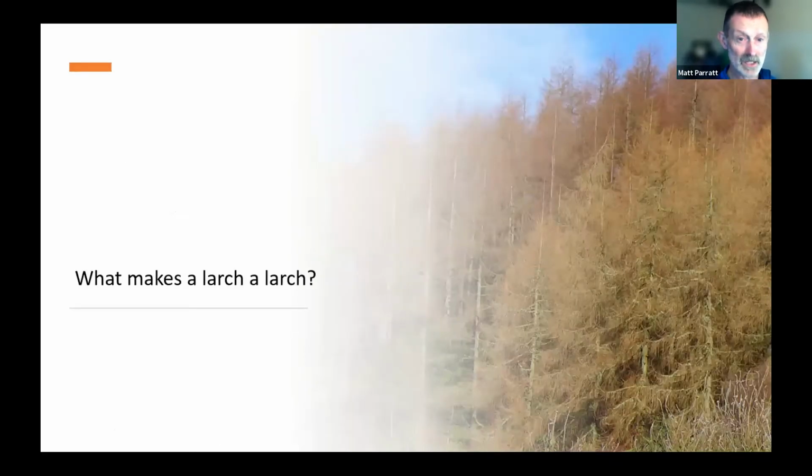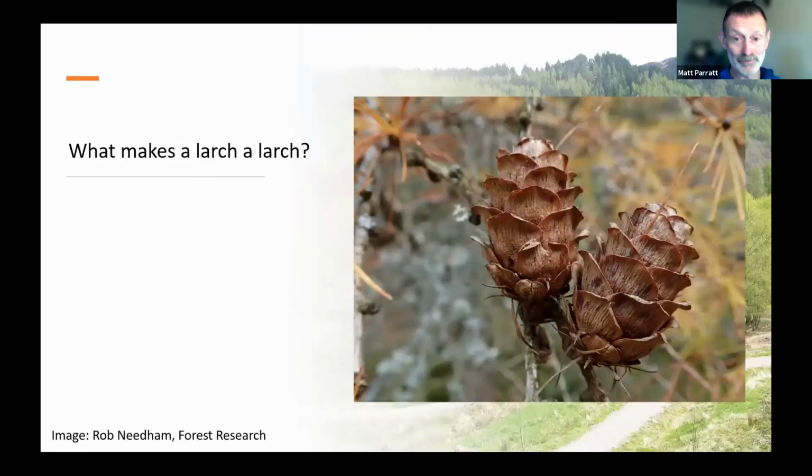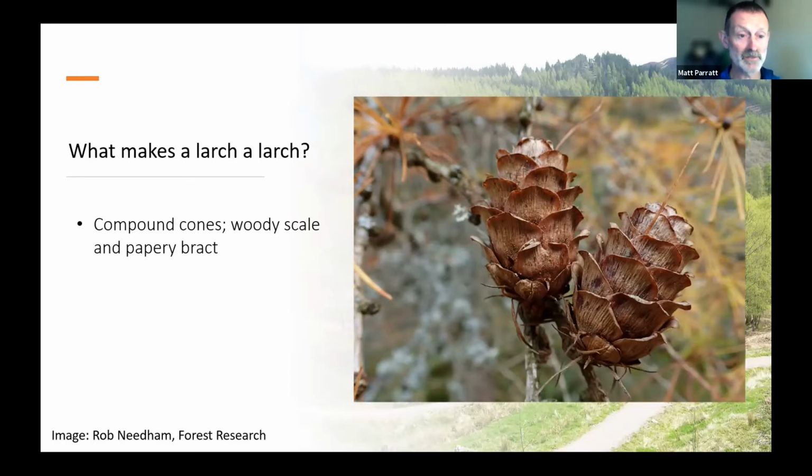Okay, so firstly, what makes a larch a larch? So they're conifers for a start, and they're members of the pine family, or Pinaceae. So we've got a compound cone, and what that means is the cone is comprised of two parts. You've got a stiff woody scale and then a thin papery bract which sits paired with the scale. Now, sometimes those are visible, sometimes they're not visible. And there are two seeds per cone scale, and really those two characters tell you you're in the Pinaceae, which is, as I said, the pine family.